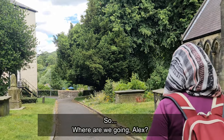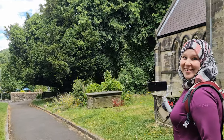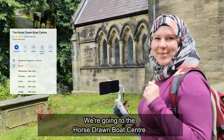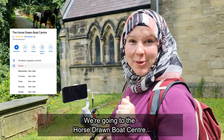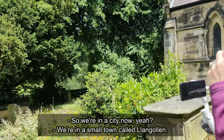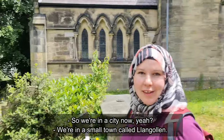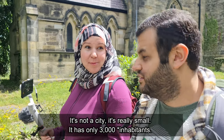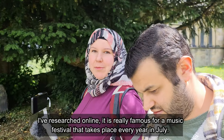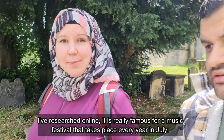So, where are we going, Alex? Should I tell you now? Yeah, go on. We're going to the horse-drawn boat center. So we're in a city now, yeah? We're in a small town called Llangollen. It's not a city, it's really small. It has only 3,000 people. Oh, so it's very picturesque. I've researched online. It's really famous for a music festival that takes place every year in July.